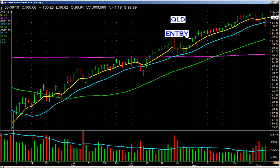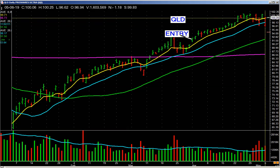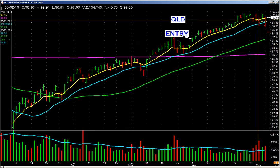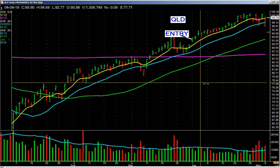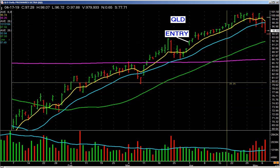And then it gaps down, dropped really quick, but then closes near its highs. You could say, that's the day to buy. No, it's gotten loose here. Sit tight with it, which is what we did. We've sold some into strength up here. We let it work and see what happens.